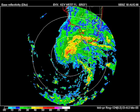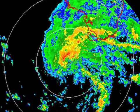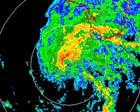Here's a look at the radar from Key West, and you can clearly see the circulation center very close to the radar site. And again, that's moving slowly north. And you can see how the drier air is working into the western and southern semicircle of that thing. And again, I just think that's going to prevent this from becoming a major hurricane. Never was expected to be one anyway, but I don't even know if it becomes a hurricane.